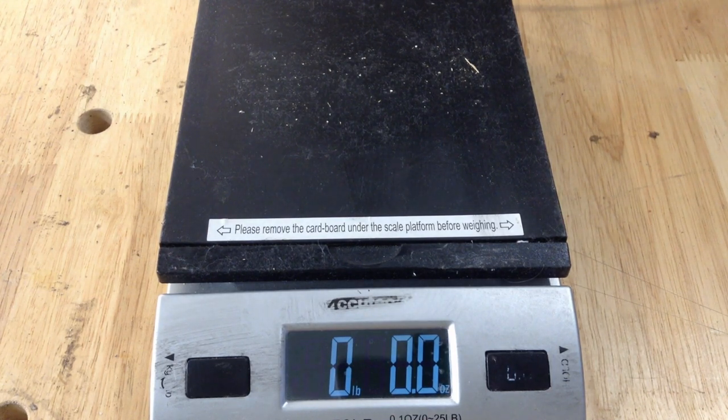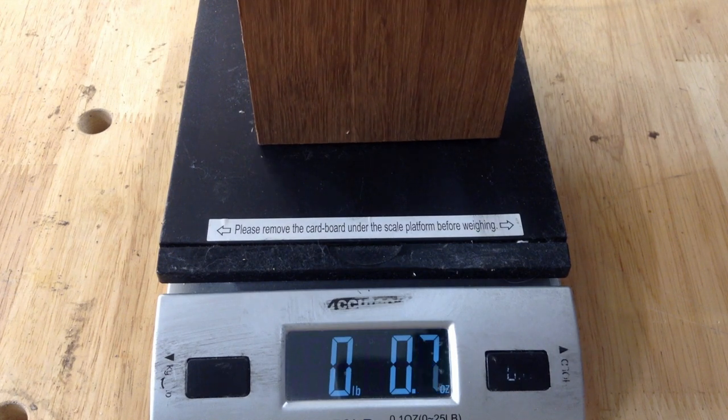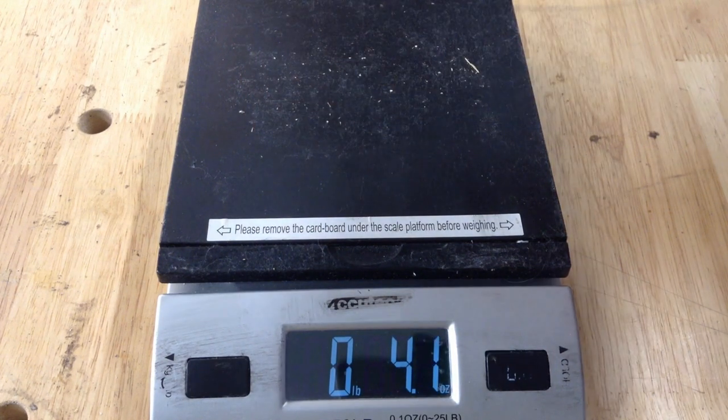Wow. Okay, next piece we're going to do is a composite, which is virtually a plastic lumber, and it's 4.3. There you go.